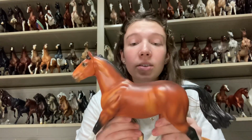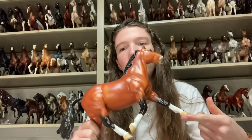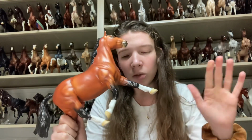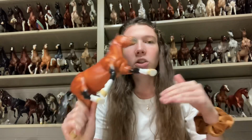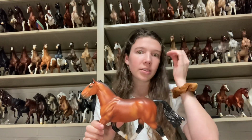Number 8 is Killarney, and you guys saw him in my BreyerFest haul. I have been wanting this little guy forever. I kind of want to say right when he came out, but when I first started collecting, it was right around BreyerFest 2012, so I had no idea what he was, but I was seeing him in people's BreyerFest hauls.